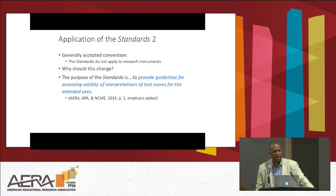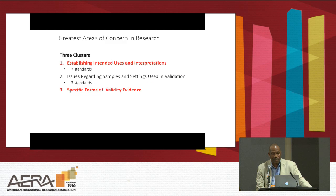Generally accepted conventions, I said, the standards do not apply to research instruments. Why should this change? Well, how many of you have heard of the construct grit? Now, let me ask another question. How many of you have heard of this construct in a research article or heard about it on NPR, the popular media, read about it in the press? So what has happened is that stuff that we think of as research has now entered the public domain, and more than that, it has entered the policy domain. And so that becomes an important thing.